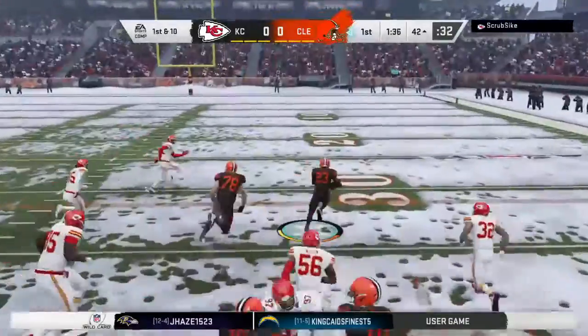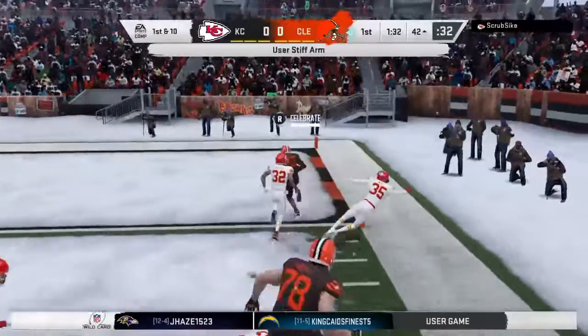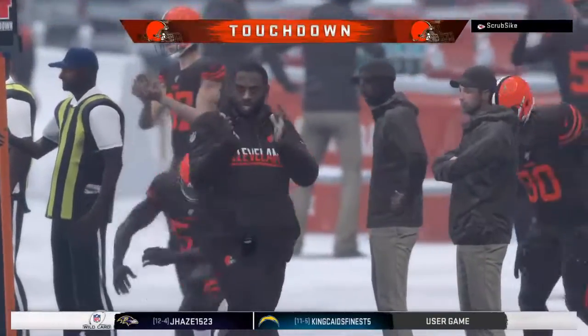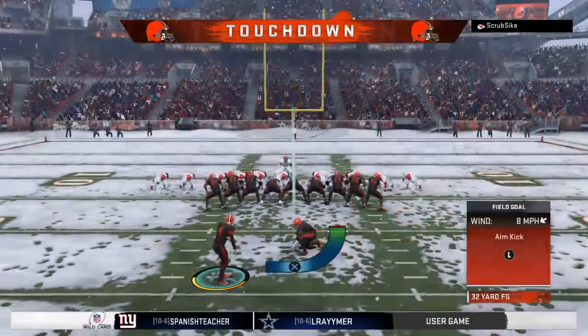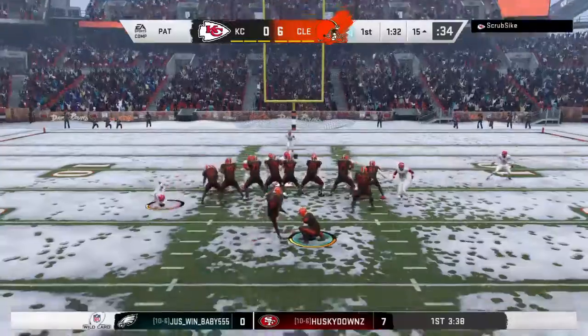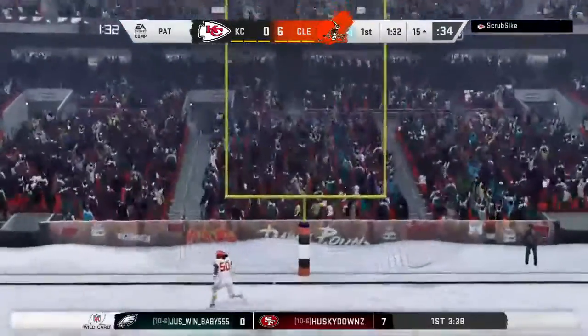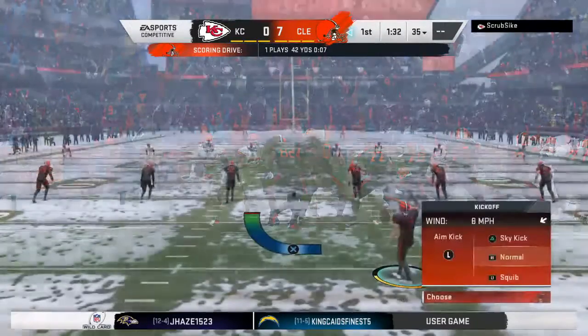Mayfield hands it off to Chubb. He's got a first down and more inside the 30. And he'll take it into the end zone for a Browns touchdown. Nick Chubb, 42 yards as his guys are able to strike first here in this opening quarter. Extra point through the snowflakes, up and good. And that makes the score 7-0.